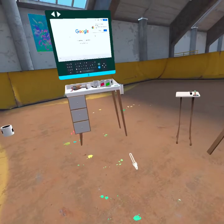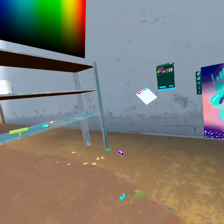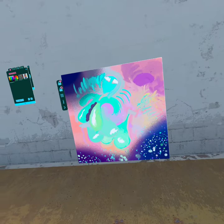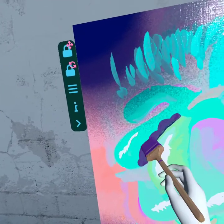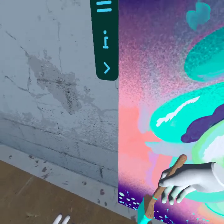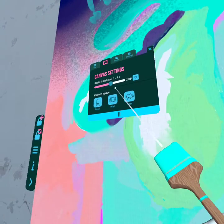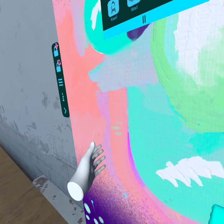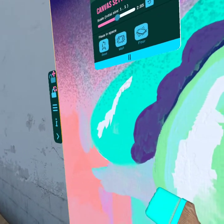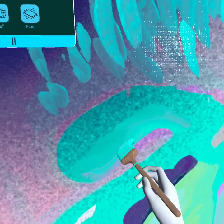What do I want? There's a floppy brush. Marker. What's up here? Is this my big flat? Yeah, this is my favorite. I tend to paint with flat brushes in reality too, so it makes sense that I want them here. All right. I'm gonna scale it back up. We're getting there. It's locked, unlock position. There we go. All right, let's get into it.